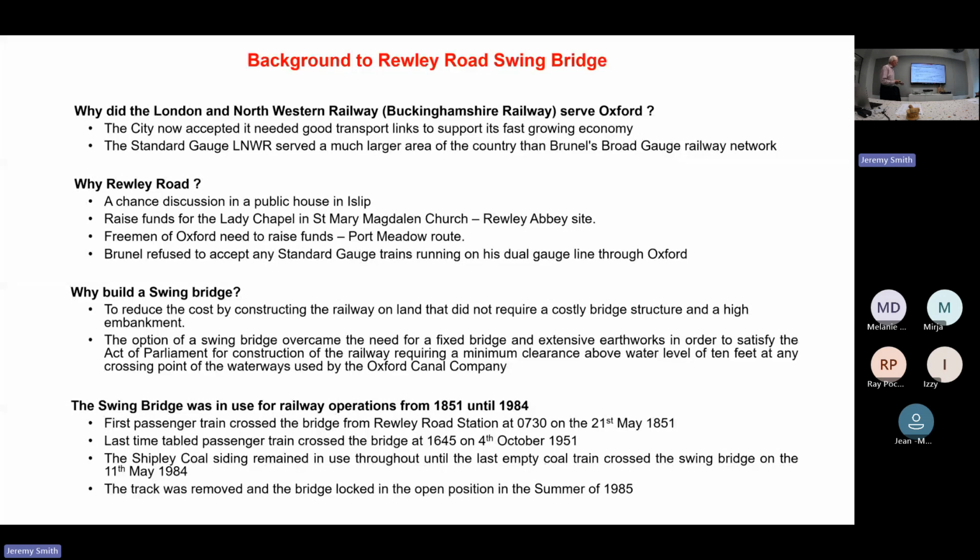And as I said, Shipley coal sidings remained in use right the way through to the 11th of May. And I must admit, it was a long time before I realised why they were called Shipley sidings. I hadn't realised, because I was scout leader of Ilkeston, Mrs. Mundy's scout group, which was the owner of Shipley Collieries. And you'll notice if you leave the Great Western Station to walk towards Rewley Road, the road is called Shipley Way.